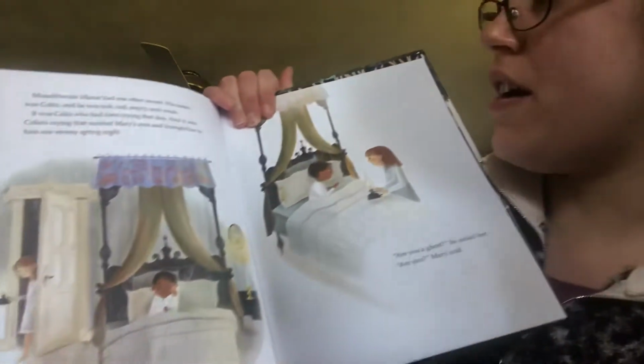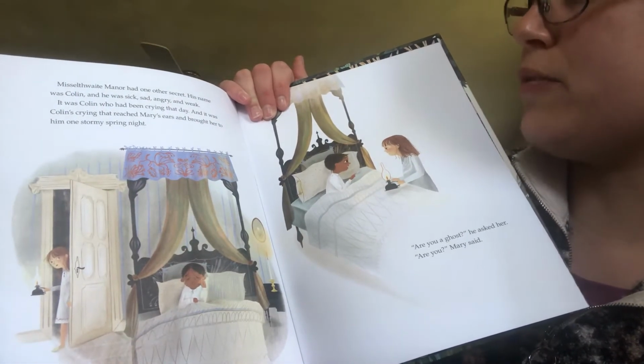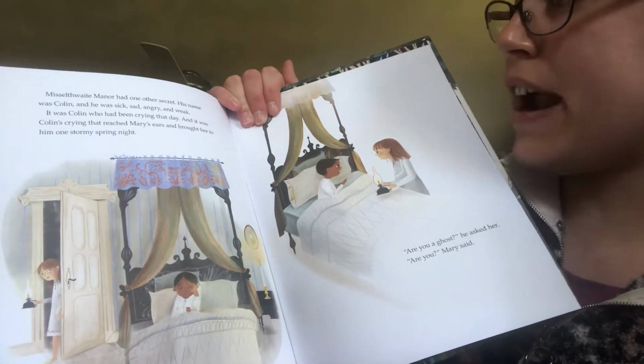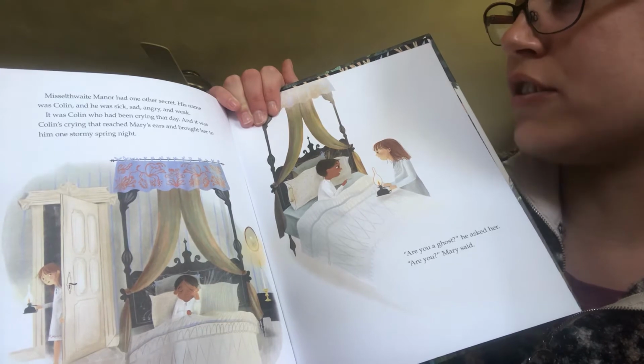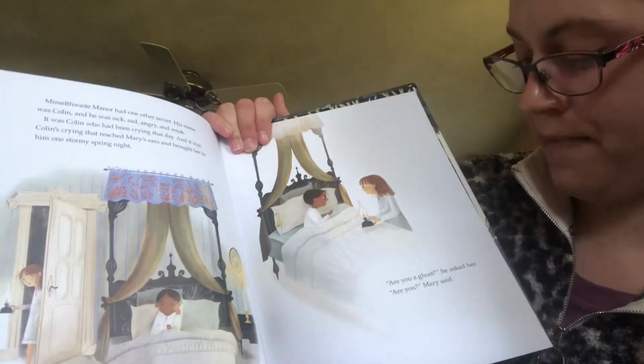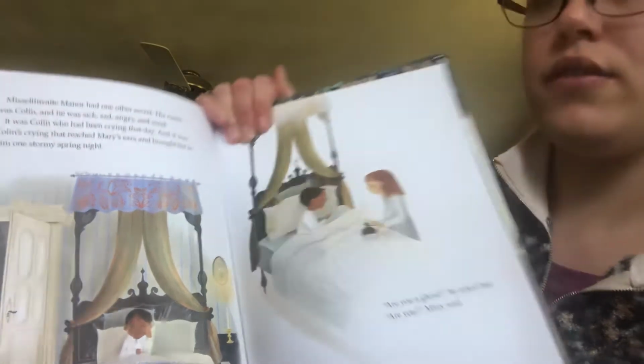Misselthwaite Manor had one other secret. His name was Colin, and he was sick, sad, angry, and weak. It was Colin who had been crying that day, and it was Colin's crying that reached Mary's ears and brought her to him one stormy spring night. "Are you a ghost?" he asked her. "Are you?" Mary said.